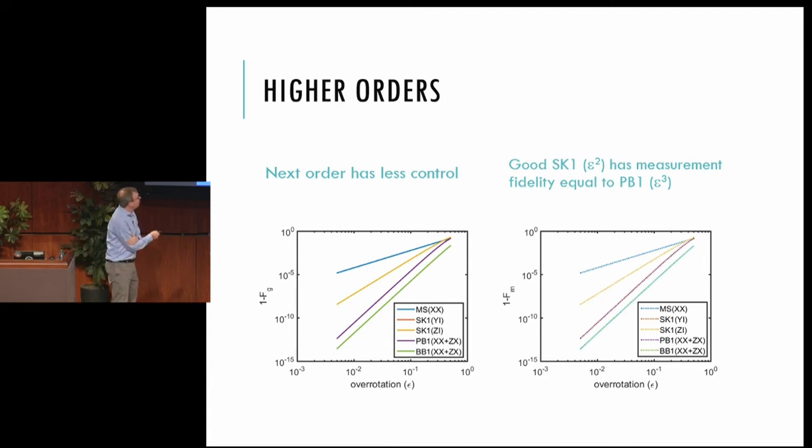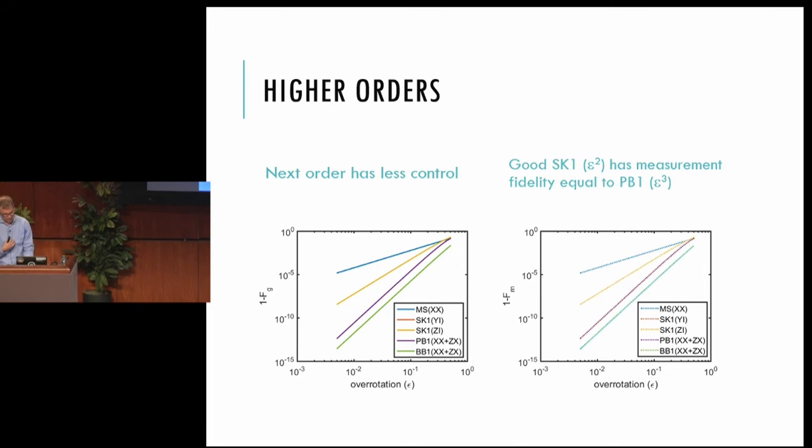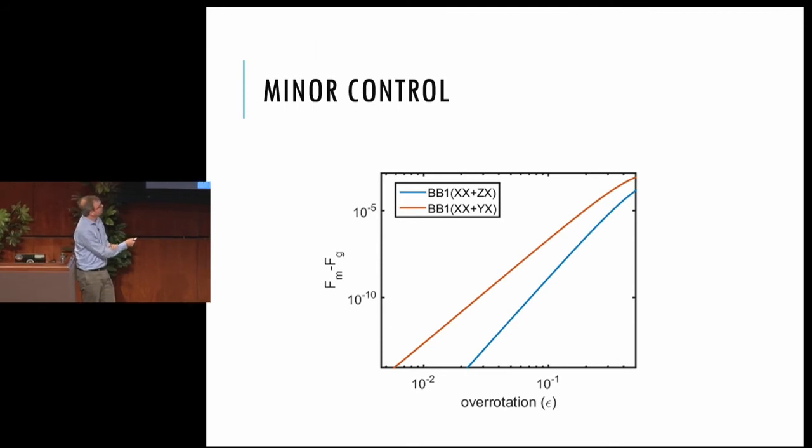All right. So now, this sum here doesn't mean that the sum is balanced. It just means those are the two key Lie algebra elements. So it seemed like, okay, well, I know that this term here, I could shift to be a YX term. And so I tried that. I tried different types of BB1. But although on this plot it looks like a big gap, it's just negligible. Once you get to that order of error, it doesn't really seem to make any difference.